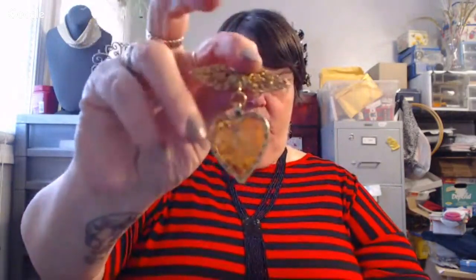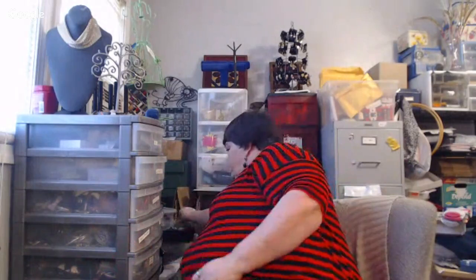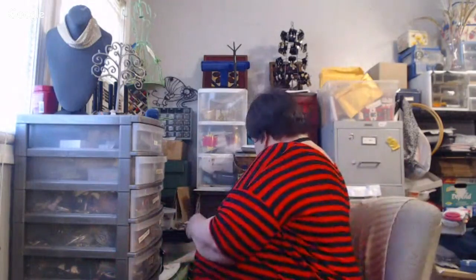So, and then this little bar brooch with that little stuff all filled in it. So that's cute. There, that was 3 drawers. We went through those fast. Let me slide these back. Bisque, maybe. That hurt.